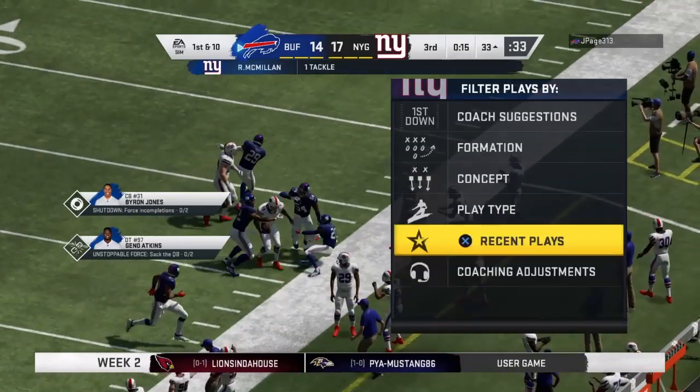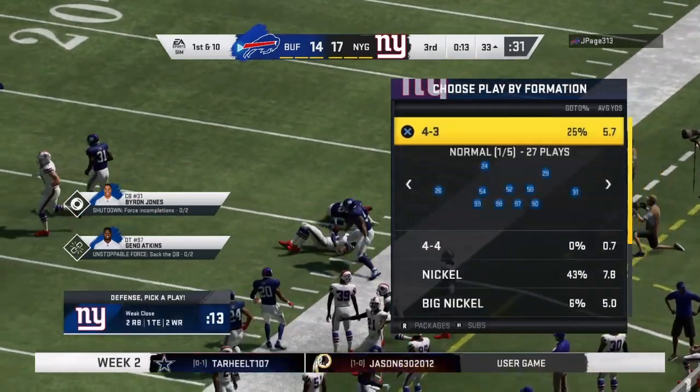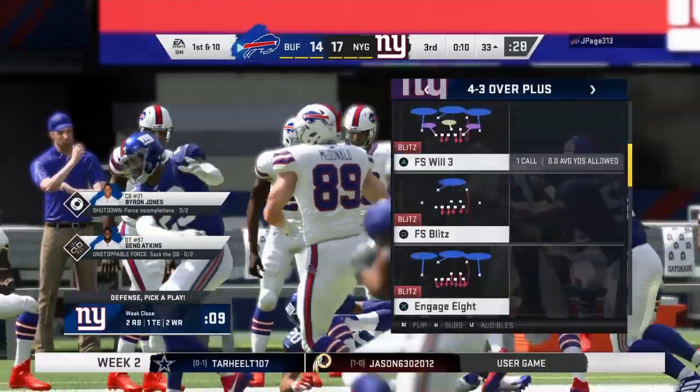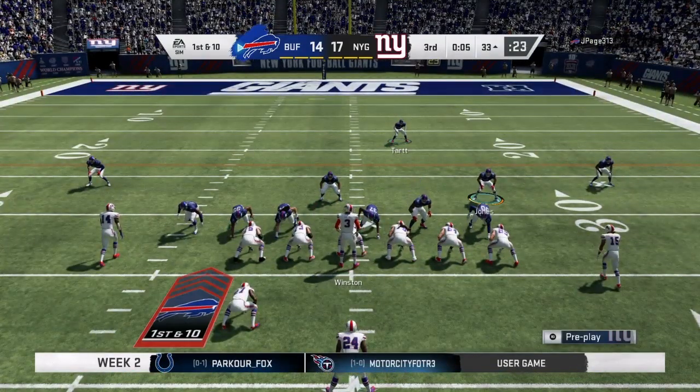When you call a wide receiver screen, no matter how many blockers you get in front of the guy that catches the ball, there's still an aspect of the guy catching it, turning into a runner, breaking tackles, and creating his own yardage, and he just did on that play.